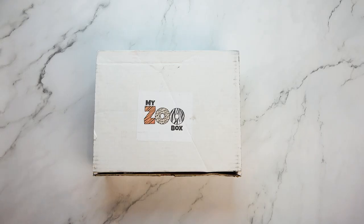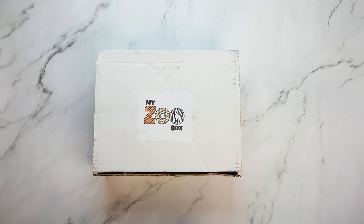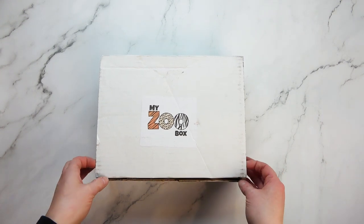Now my zoo box is one of my kids' favorite boxes. We've been getting this one for maybe 4 or 5 months now. They look forward to it every single month. If you want to see more of these unboxings of my zoo box, follow this link right here, and this will show you all the different boxes we've got. So let's open this month's up and see what is inside.